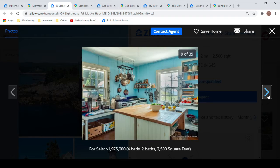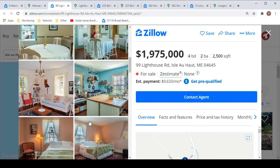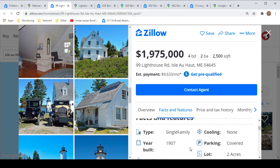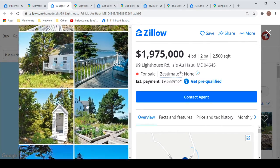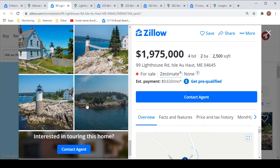The inside is all right. It's not bad. It's not great, but it's such a nice property. Let me see, when was it built? 1907. So I don't know if it comes with the cars or not. But just every scene of that, you know where you are when you see the lighthouse.